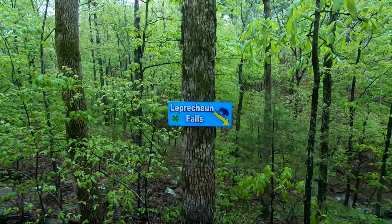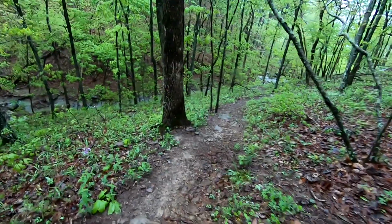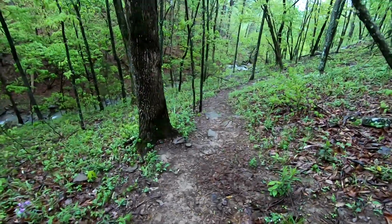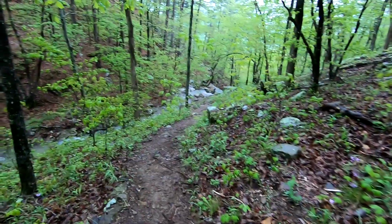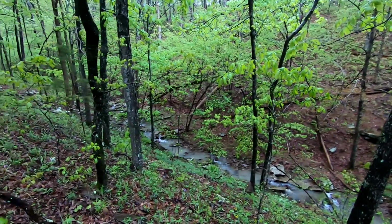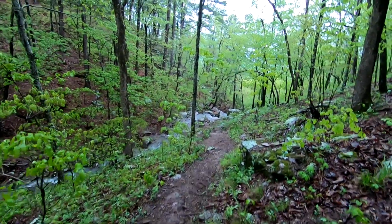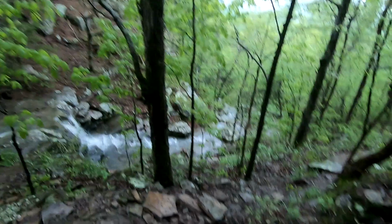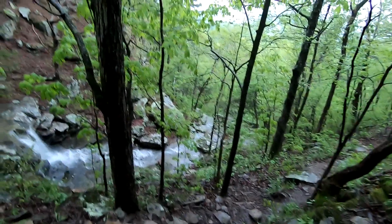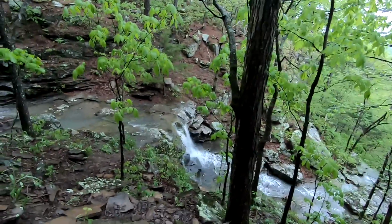Well, it was raining lightly, and like an idiot, I said, well, I'll walk down there. Well, it took me 5 minutes to walk down this trail. And it's raining lightly, and the trail's a little slick, and it's not super bad. And I get down there, and it's worth the walk if the falls is flowing, which they were when I was there. But I could have gone down even farther.